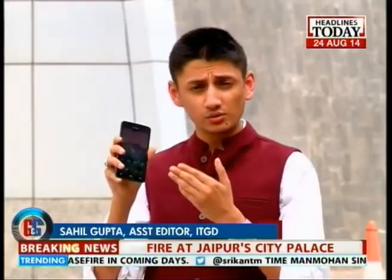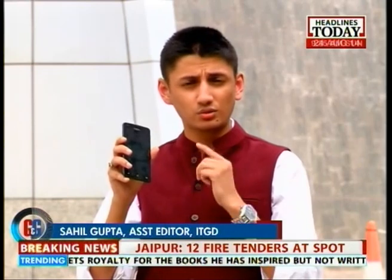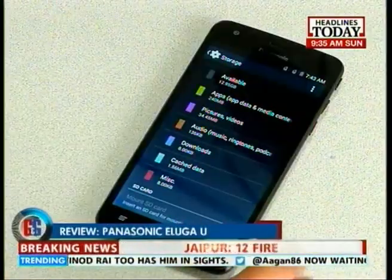The Panasonic Eluga U is powered by Android 4.4 KitKat, but unique to this phone are two launchers. Unlike most smartphones, this phone has two launchers. One is a stock Android KitKat launcher, but there's another launcher which Panasonic calls the Fit Home launcher.